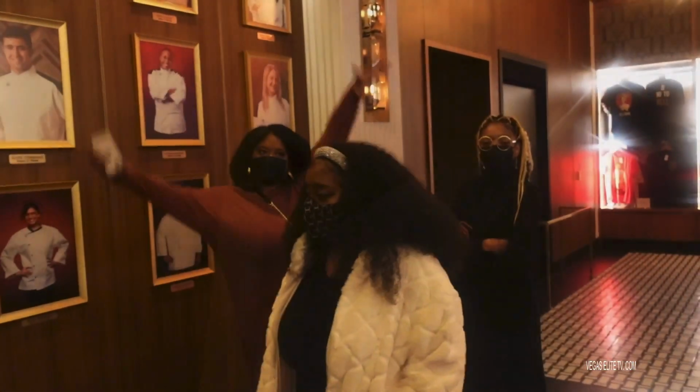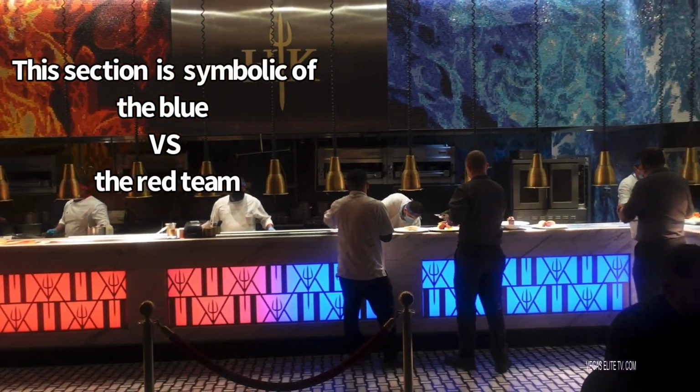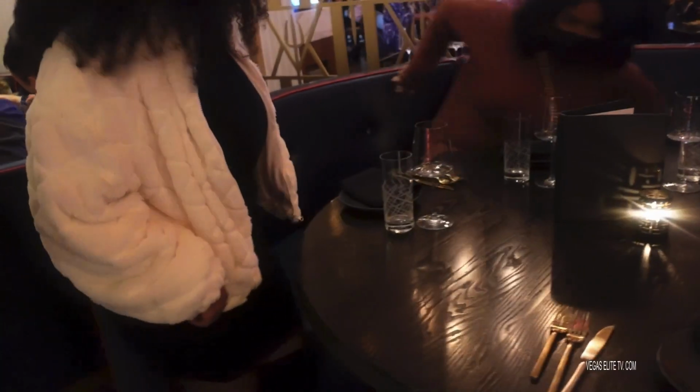There goes the birthday girl. Happy birthday. Now, there's no walk-ups here. You must make reservations, and I believe these guys are backed up like 3 months. So from the energy to the ambiance, this place is on point.